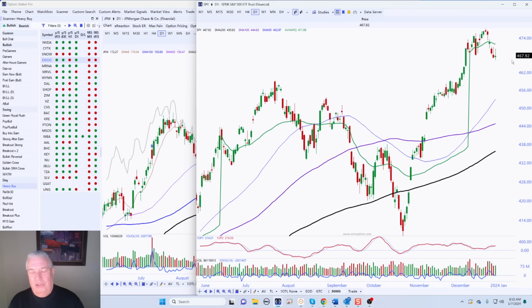And then into earnings, especially mega cap tech earnings, I think the market finds its footing, continues to move higher, and takes out this relative high in here. That's how I'm playing it. That's how I see the market unfolding. Let's go find a stock.